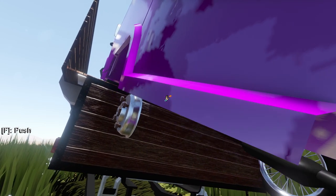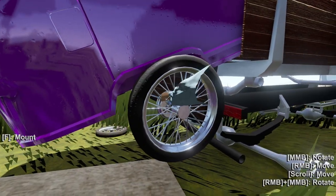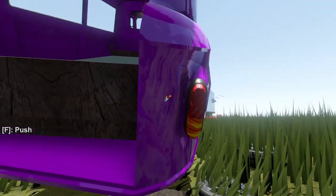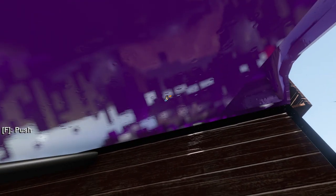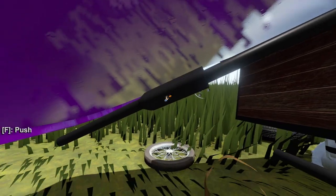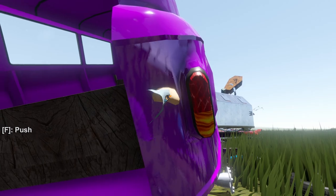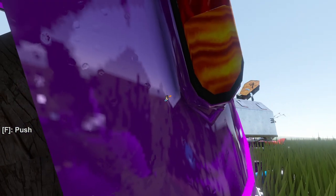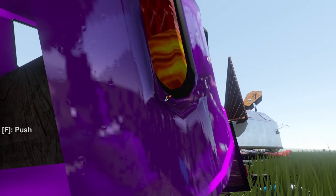Get it up in there. Okay, switch sides really quick. Wheel off. And push. Come on, baby. Just get up in the trailer. Oh, come on. You are so close. Oh, crap. I'm stuck. No, get out of there, Digby. Yes, push. Push, damn it. Stop grabbing the bed. Push.